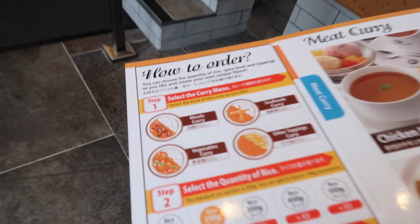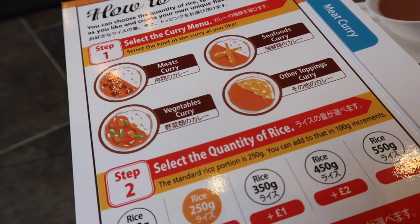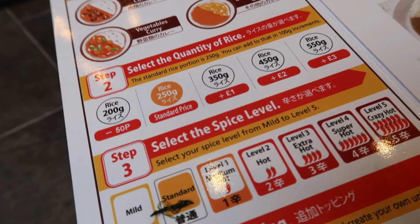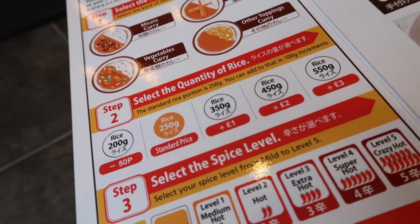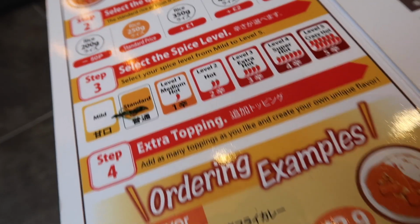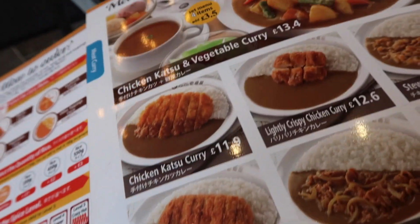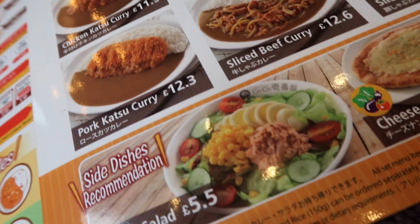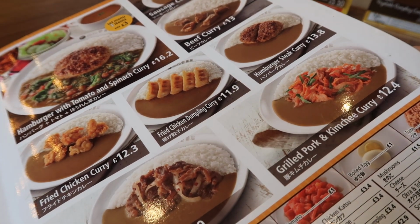Let's go inside. So this is the menu. Like I was saying, you select your curry. So you select the type of curry, meat, vegetable, seafood, other toppings, quantity of rice, and obviously you've got a scale on how much rice you have there. The sauce, and the spice level of the sauce. And then you can get some extra toppings. Also got a little kids menu. So, katsu and vegetable, sliced beef, pork, dumpling curry.